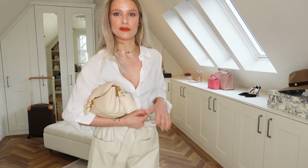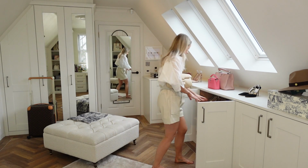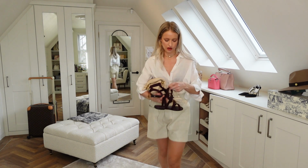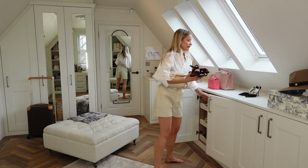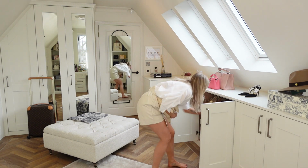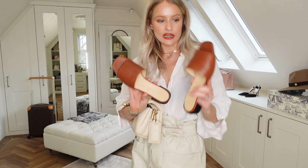So for example, maybe like this cute little bag with this. And I mean, this could do now with a bit of colour, which would be nice. So I'd maybe put on this lovely pair of sandals with this, nice and flat sandals, because everything else is really neutral. Oh, I mean, these will look gorgeous too, just to keep everything very neutral style.